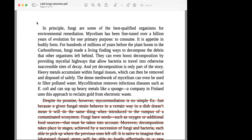Heavy metals accumulate within fungal tissues, which can then be removed and disposed of safely. The dense meshwork of mycelium can even be used to filter polluted water. Mycofiltration removes infectious diseases such as E. coli and can sop up heavy metals like a sponge. A company in Finland uses this approach to reclaim gold from electronic waste.